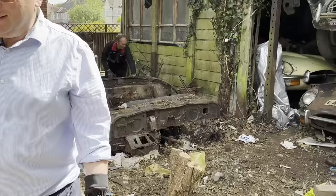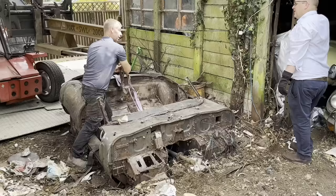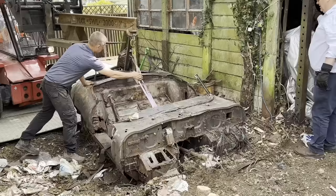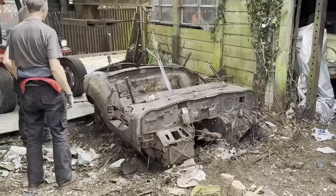So this should be relatively simple compared to the last challenge, and then you get onto the real projects. Certainly not the most valuable thing here, but it's in the way. So she's got to go. So a tentative lift now, and they'll see how much integrity is left in that. Here we go. Let's have a look.